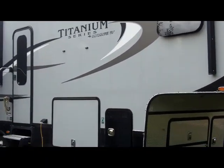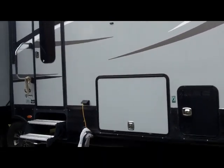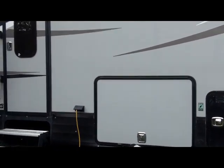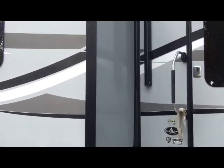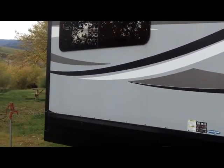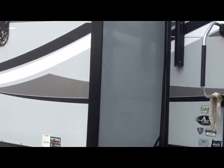I'm now on to my passenger side, my door side. Storage compartment has got everything going for it. There's been no damage to fenders. There's been no damage to the skirting around the camper. The windows have performed beautifully. They're the frameless windows. And we're going to go inside and take a look at some things that I believe are core to the building of a good camper.